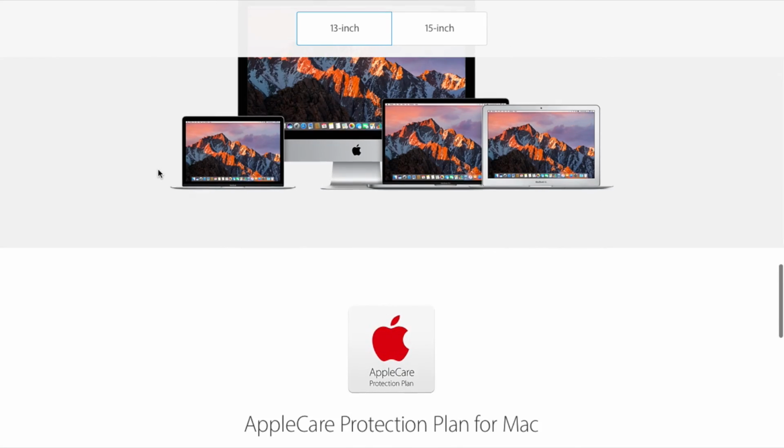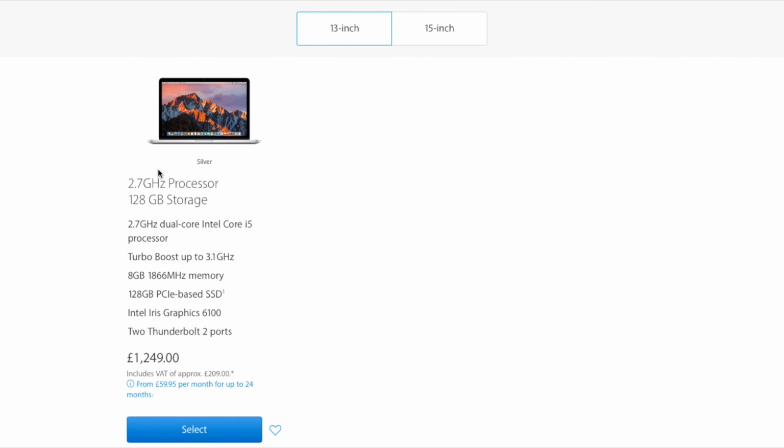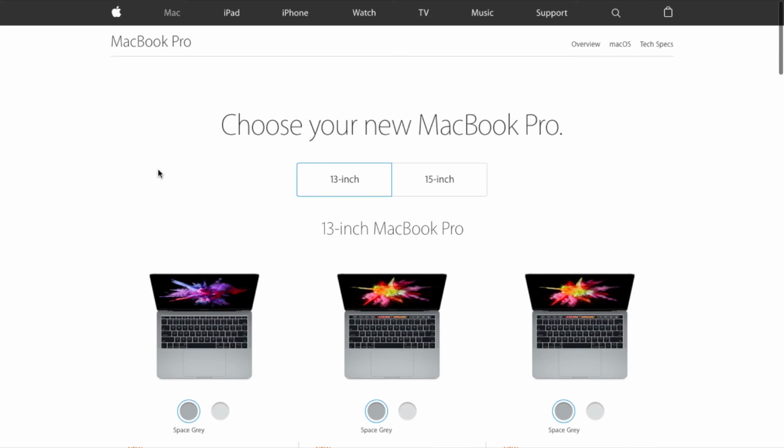So that's basically it for the MacBook Pro stuff. They've obviously added new stuff and they've kept some old stuff, and the MacBook Air is still around, but they are sort of positioning that as the low end of the MacBook lineup.